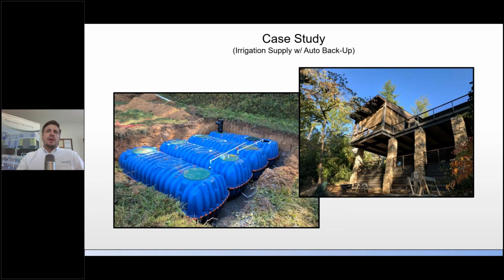This home is using harvested rainwater strictly for irrigation. It's a drip irrigation system and 7,000 gallons of below ground storage, with a submersible pump inside of the primary tank. Again, you can see the pre-filter over there on the far left corner of the tanks. It's being pumped out of there and then connecting to the irrigation system. It does have an automated backup, so when the tanks get low, it kicks right over to the next water source.